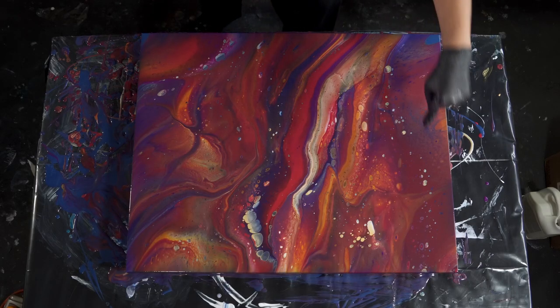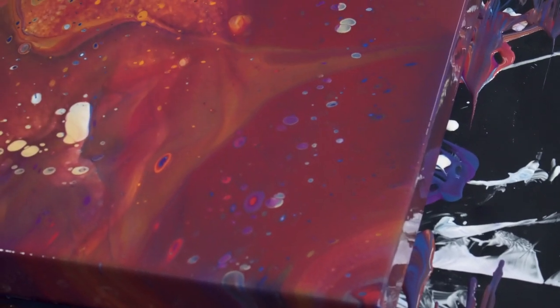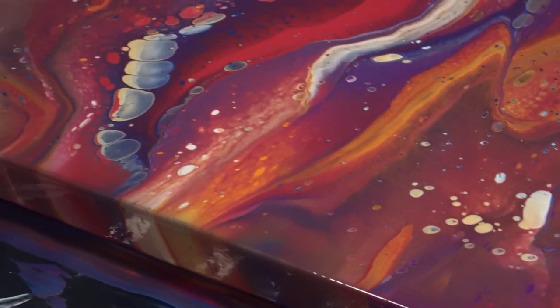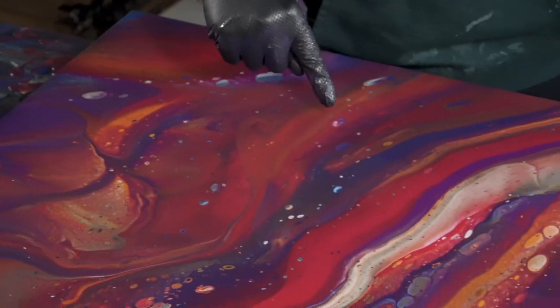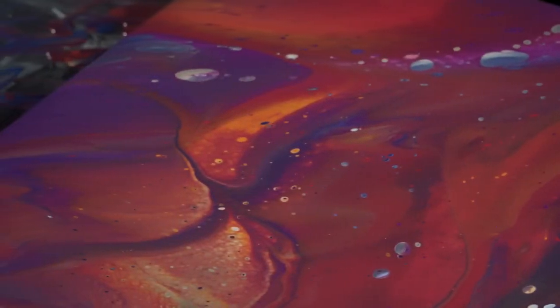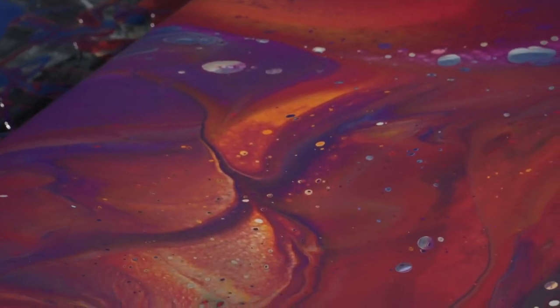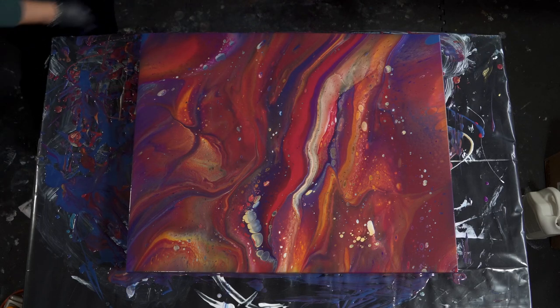This part is amazing right there. See those? Mm-hmm. And this is so pretty. I love this hole. That's gorgeous. And these cells are really trippy. It's like a cell within a cell. That's amazingly beautiful. Okay. I'm gonna torch it real quick.